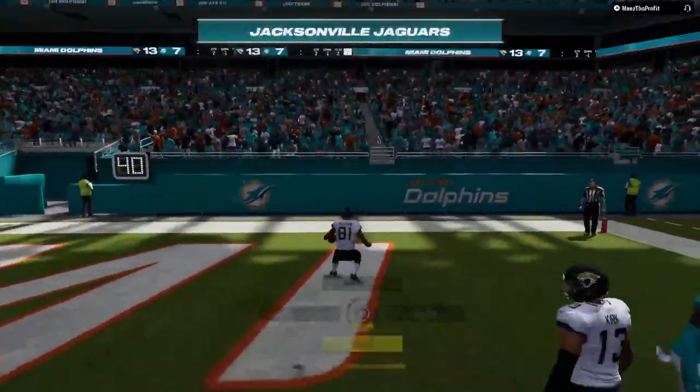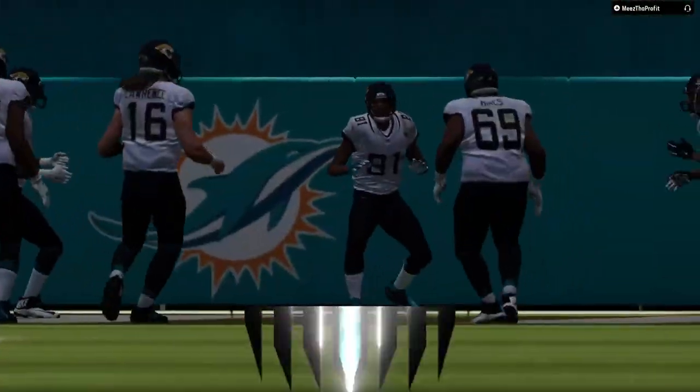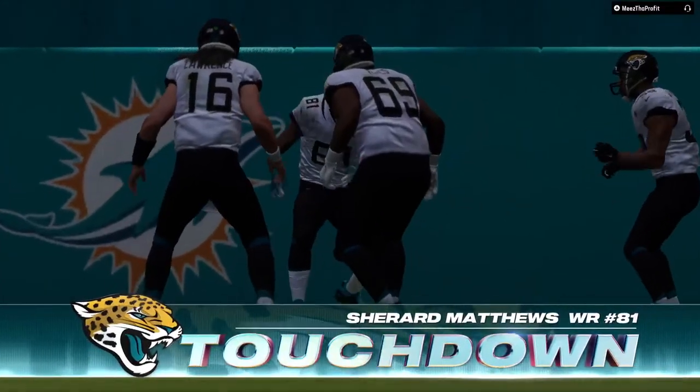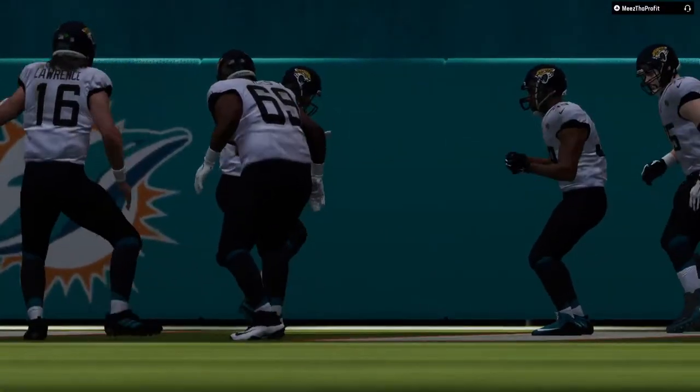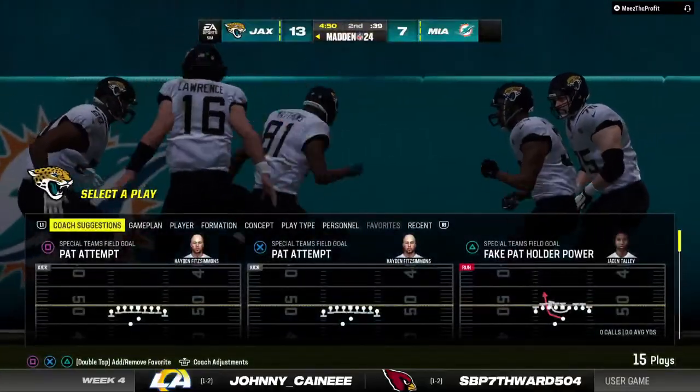Going quickly out to the right side. Touchdown, Jaguars! A great play there. His first touchdown on the year. And the Jaguars' decision to go for it pays off with 6 points.